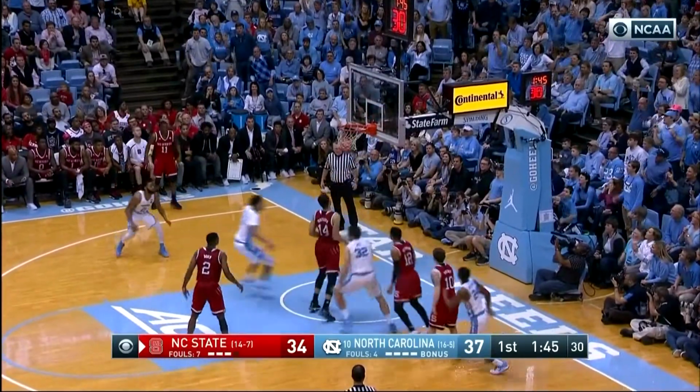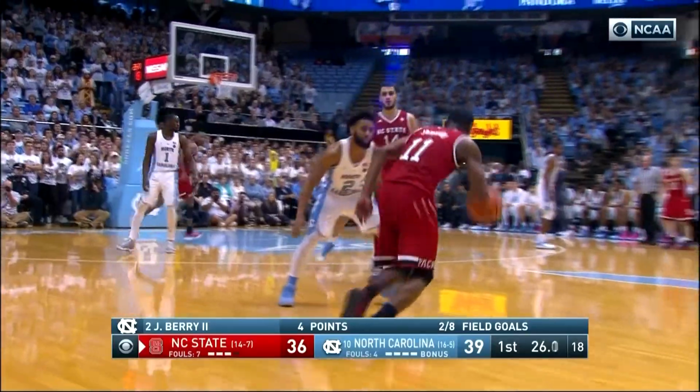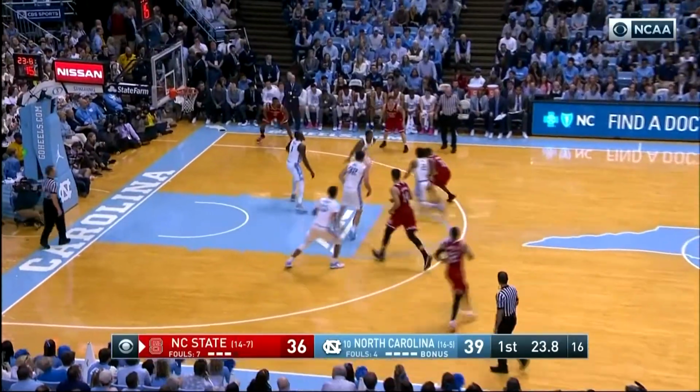This is Berry, a little bit short. May tipping it up and in. He does everything, doesn't he? Things left before the half. And NC State down 3. This is Johnson.